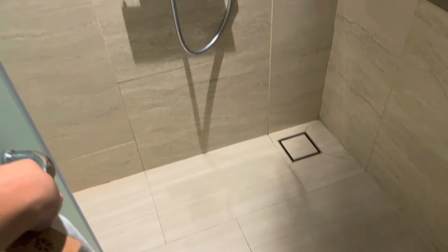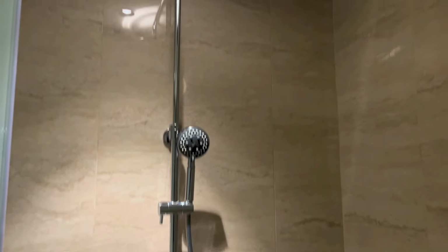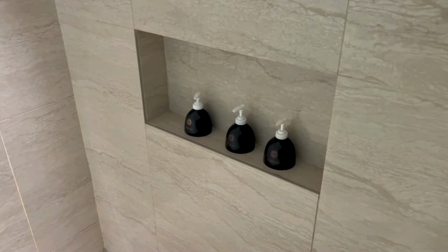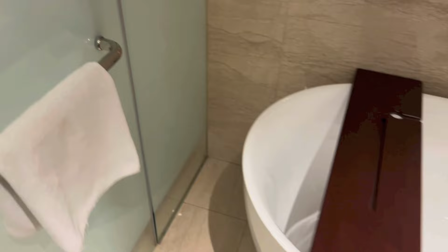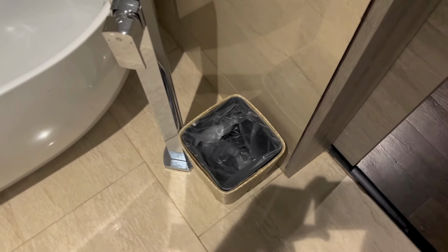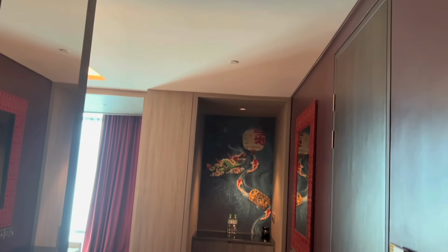And right here, we have the shower area. It is a dual shower setup, so we have the handheld shower right there, and a rain shower right above. And right there, we have the usual soap, shampoos and whatnot. Here we have the bathtub, a bin, and this is the view that you get as you enter the room.